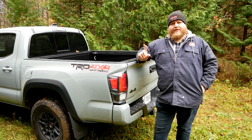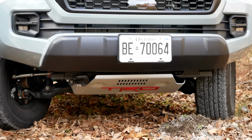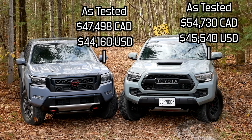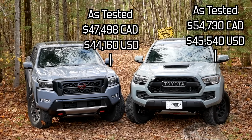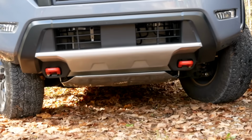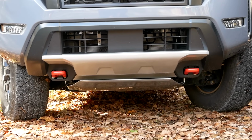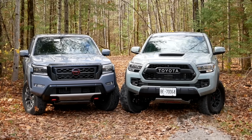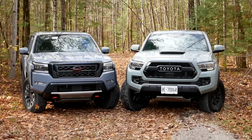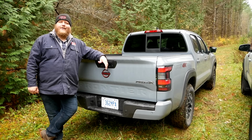Let's look at the numbers now before we start driving. Here on the Tacoma, 35 degree approach angle, and the departure angle and breakover are actually the same at 23.9 degrees. Now, when it comes to ground clearance, I gotta tell you guys, these trucks are actually identical. Both of them list 9.4 inches of ground clearance. Over here on the Frontier, talking about all of those angles, well, sadly, they're not quite as good as in the Tacoma. Nissan lists a 32.3 degree approach angle, 23 degree departure angle, and a 19.6 degree breakover angle. So on paper, the Toyota is a little bit better. Once again, it'll be interesting to see how that plays out in the real world.